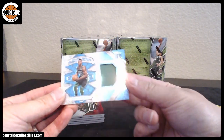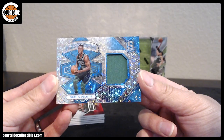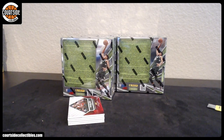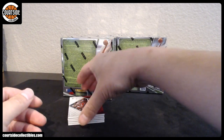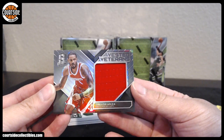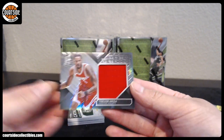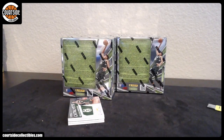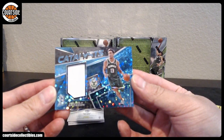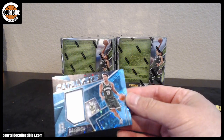First up, we got a jersey, Ojeleye, Boston Celtics. That is Rav. Next up, we got Trevor Ariza, Vested Veterans. That is WizlWazl and the Rockets. Got Malcolm Brogdon, jersey, Milwaukee Bucks. That is Rav.